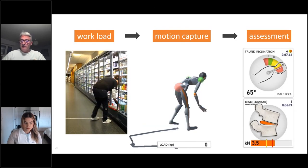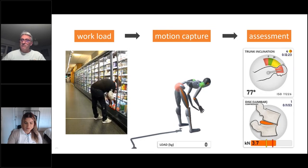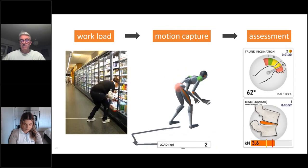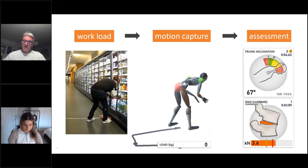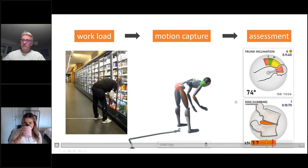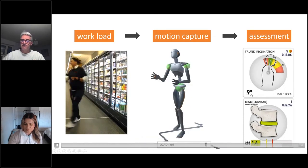Green, of course, stands for very low physical load, yellow and red for higher loads, and red means it's way too much and has to be reduced. In the lower left corner of each parameter box, you can see the actual value of each parameter. So right now it's about 70 degrees bending forward.